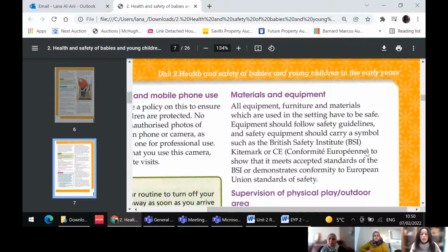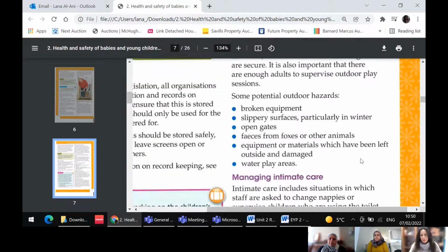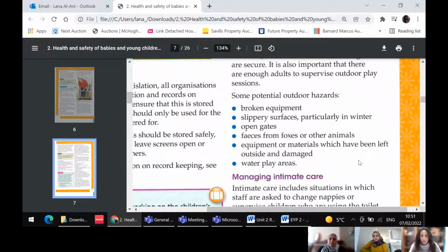Also, supervision of the physical play outdoor area. So what does this mean? We check the play area to see if the equipment is good, working and safe. Excellent. We check the playground for the kids. Is there any broken equipment there? Any slippery surfaces? Any animals, foxes? Is there anything left outside in the rain that got damaged? Any water play area? We need to check everything in the play area.